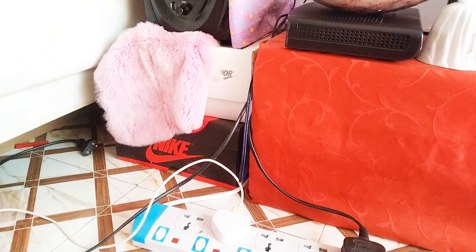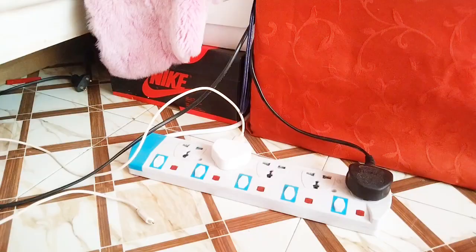Beneath it are two boxes, one for Dior and one for Nike. They are serving really well because they are designer boxes. So yeah, guys, I have that feeling. Yeah, anyway, before I get a nice stand for the TV, this is what is working right now, and I love it.